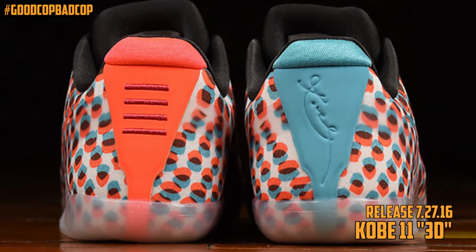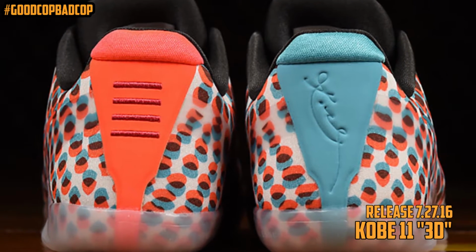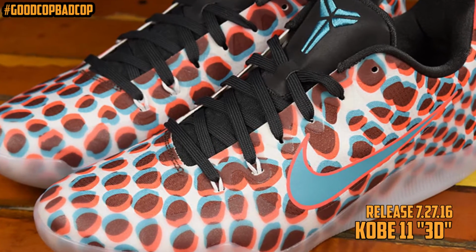I'm gonna put my 3D glasses on for these. Why don't you just listen for a minute? Can you see? I can't see it. 3D Kobe 11s. Like, what is Nike doing, man? I don't know, but they look funny. They're probably doing the same thing you're doing right now. Yo, looking at those, they're popping out on me, bro.